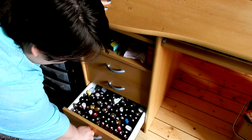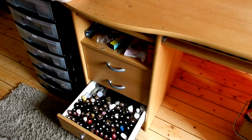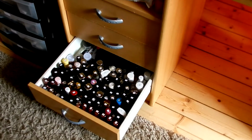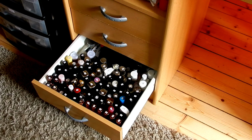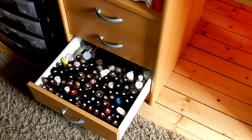And in the bottom drawer is my nail polish. This is another numbering system, 1 through 89. And that is what the numbers on the back of my nail displays correspond to. Each polish has its own number and its own label. And when I want to paint my nails, I just grab my nail displays, pick a color, look at the number, and then grab it from the drawer.